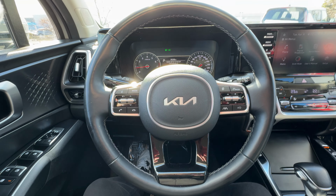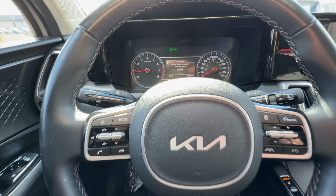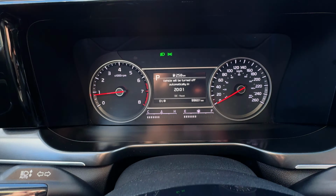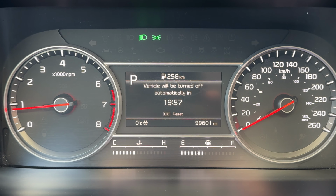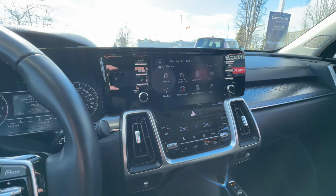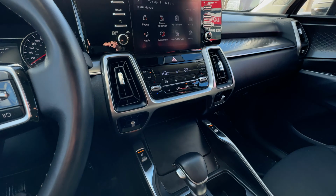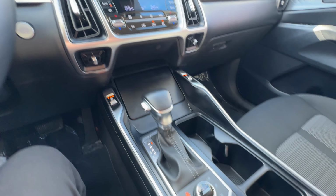So we have a leather heated steering wheel up front. All of our radio controls, Bluetooth controls, everything on the wheel. And then in the odometer here, you can see 99,601 kilometers, all right? Sliding over here, I'm going to show you just a quick pan down, just so you can see the cockpit view, okay?